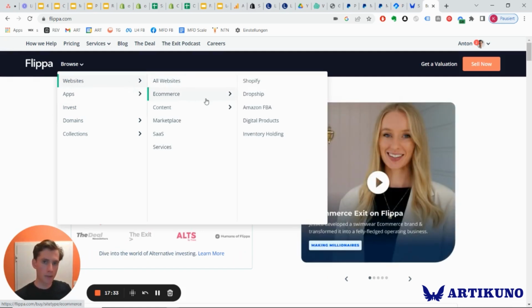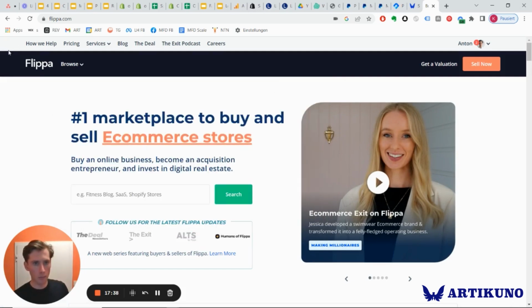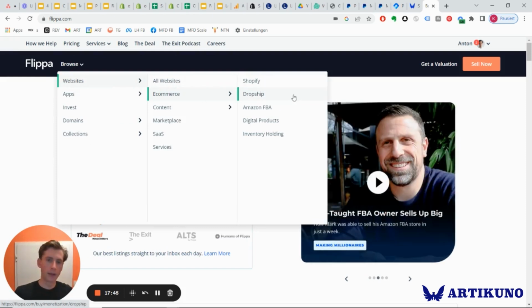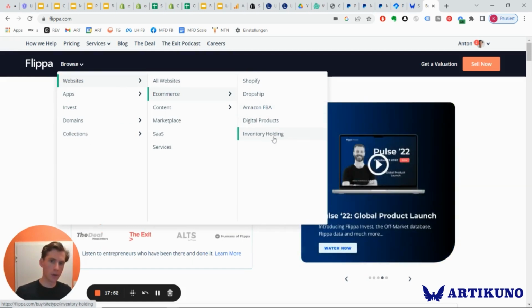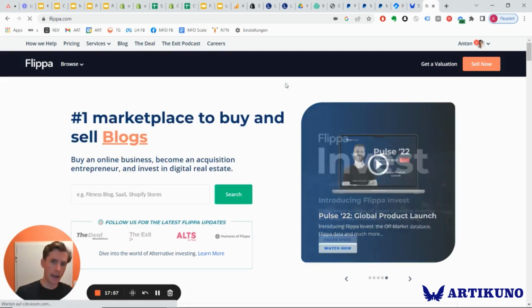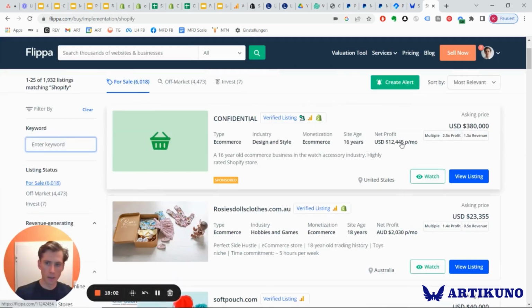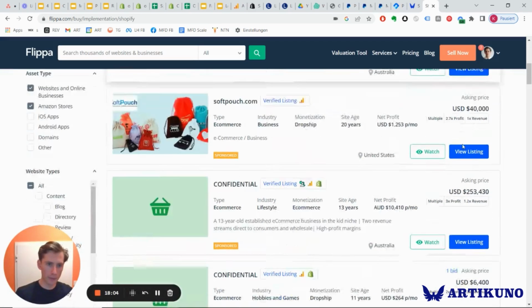And obviously under e-commerce, you have Shopify and Dropship. To be honest, most of Dropship is under Shopify, so I'm not quite sure what they distinguish between the two. But anyway, I didn't go onto this website for a while. You obviously have Amazon FBA, which overlaps a lot with some e-commerce brands that do both. And you have some digital products and inventory holding. Not quite sure what inventory holding is. But anyway, if you go to Shopify, you'll then get all the listings one by one.